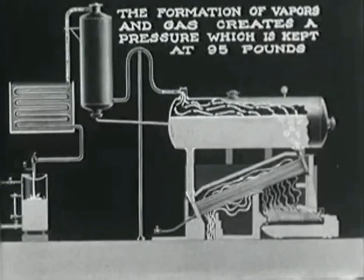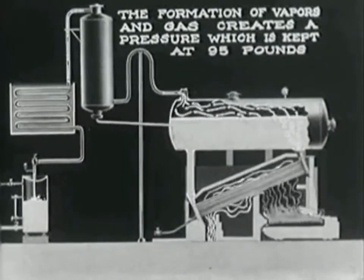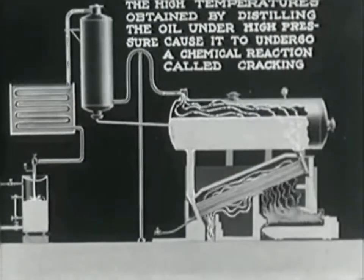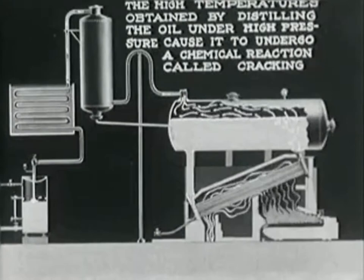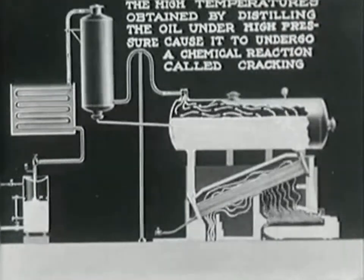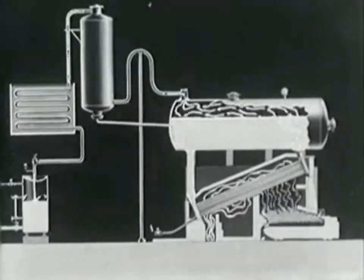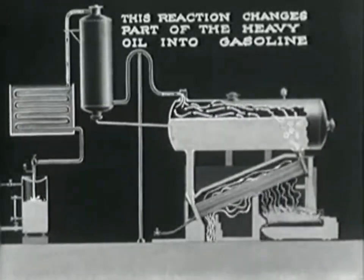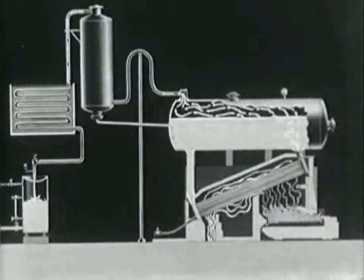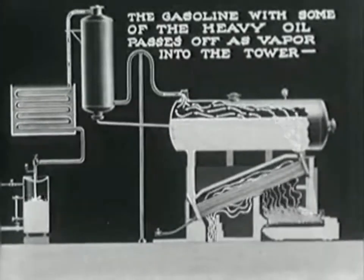The formation of vapors and gas creates a pressure, which is kept at 95 pounds per square inch. The high temperatures obtained by distilling the oil under high pressure cause it to undergo a chemical reaction called cracking. The reaction changes part of the heavy oil into gasoline. The gasoline, with some of the heavy oil, passes off as vapor into the tower.